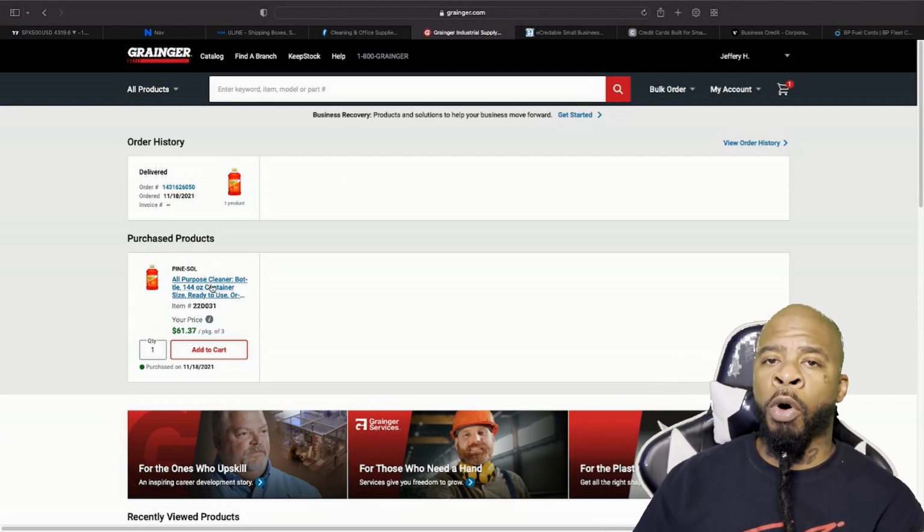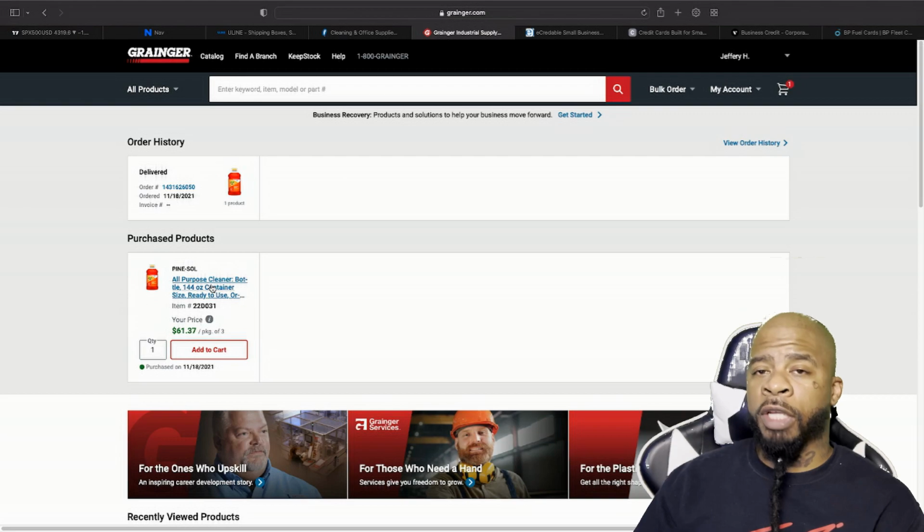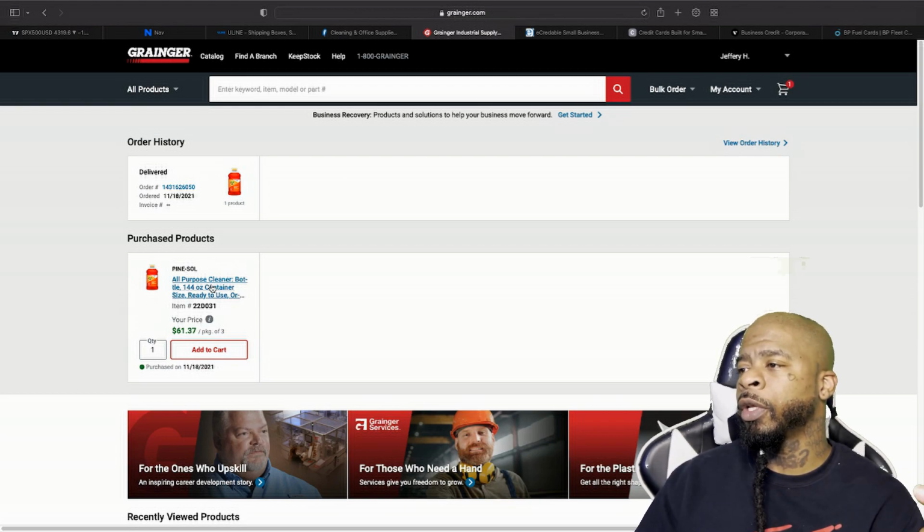And as you can see, it comes bulk type. So it's just wholesale stuff, and it's actually going to hold you out for a minute. If you have these big jugs like this at your house, depending on how you clean, you should have this for a pretty nice little minute. Okay.